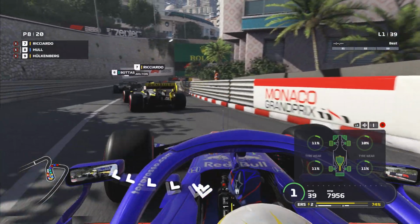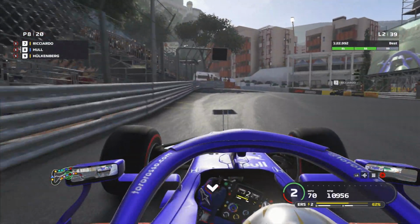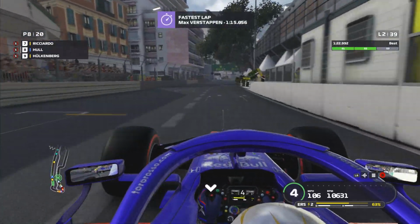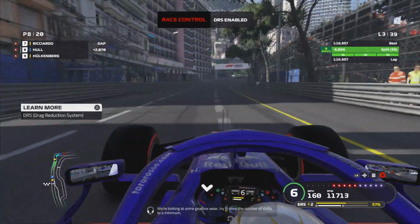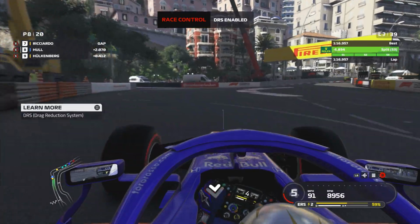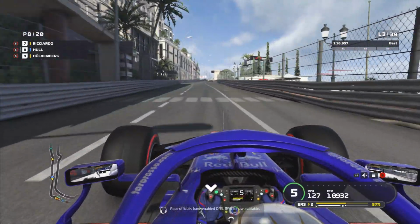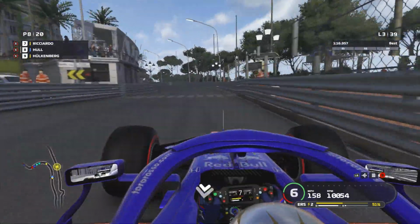And of course our objective for today is going to be try and get best of the rest, because if we've started P9, if we can get ahead of the Renaults early, then I don't see why that would be an issue. But slow through Anthony Noghès. We're looking at some gearbox wear. Try to keep your number of shifts to a minimum. So we've been given a heads up about gearbox wear, something to factor in for this Grand Prix, seeing as we've still got 37 laps to go.